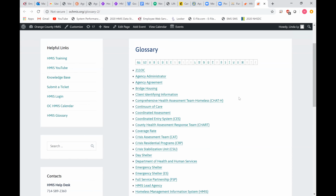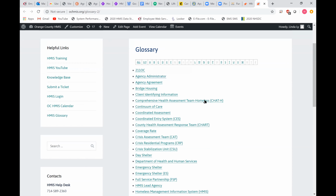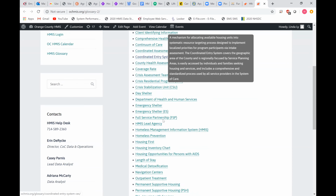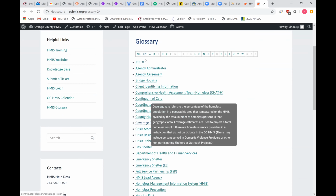Linda, do the glossary terms also highlight in other pages on the website? I don't think so. It's just on here.